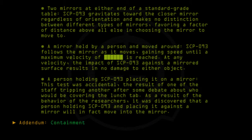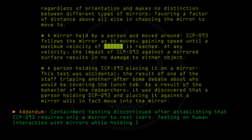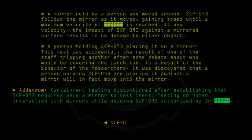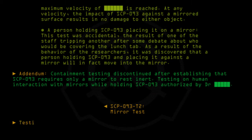Addendum. Containment testing discontinued after establishing that SCP-093 requires only a mirror to rest inert. Testing on human interaction with mirrors while holding SCP-093 authorized by Dr. SCP-093-T2. Mirror test. Testing protocols.